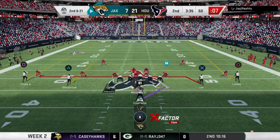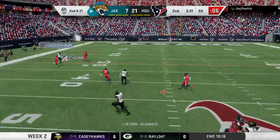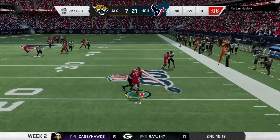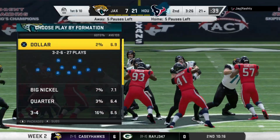Hey, Haywood! From the midfield stripe, they'll look to throw. He's going to loft one deep, and it's intercepted. Picked off by Justin Reed, and he's going to return it to the 21-yard line.